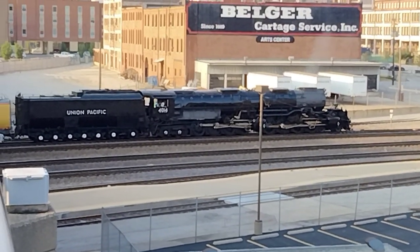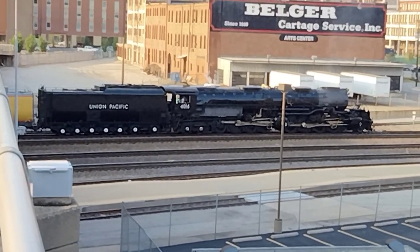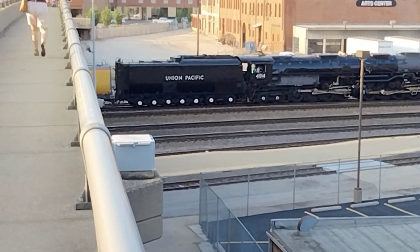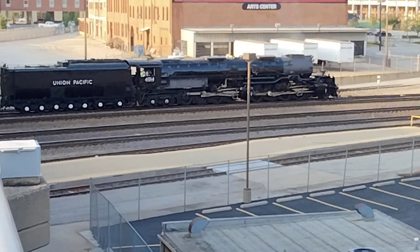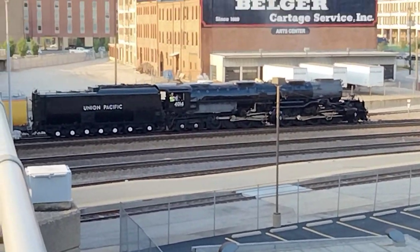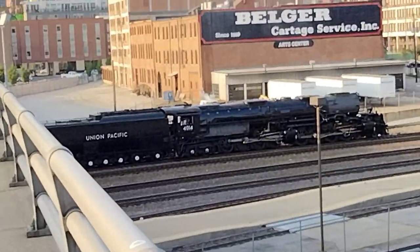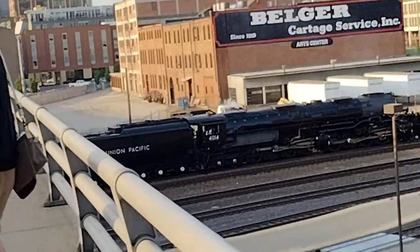Oh yeah, nice horn salute, thank you. Absolutely gorgeous. I was here to catch the 844 here a while back. So this is another notch in my railfan gun belt to be able to catch this one. So I think I'm gonna go down and get a shot from overhead here. Walk this way. As the song says, walk this way.